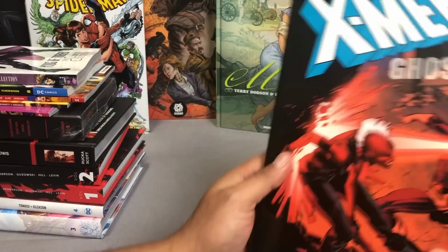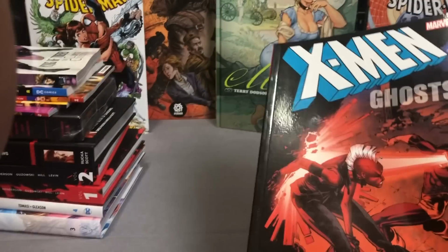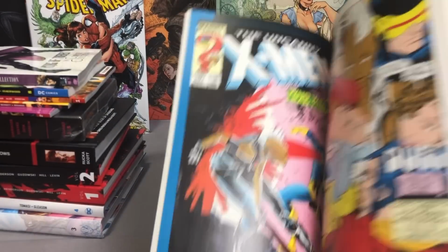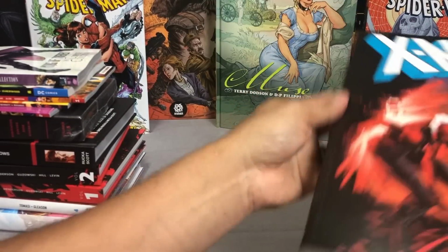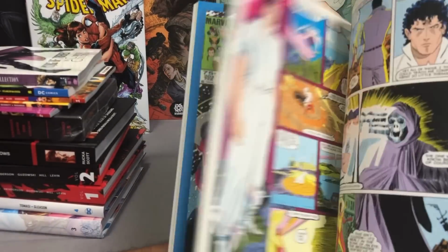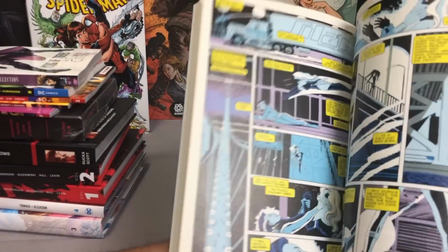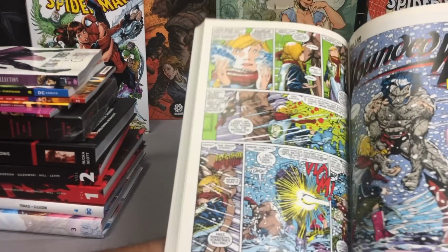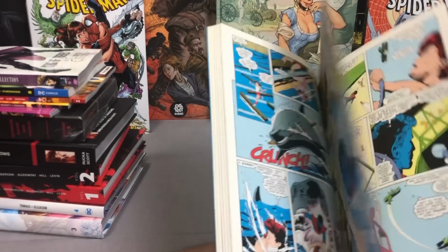Next up, thank you, Nash Villains. He found me a copy of X-Men Ghost. But I guess this is not necessary anymore because this is not an Epic collection, so I don't see a reprint coming. And the Marvel Masterworks of some of these books has been announced already. Actually, I broke the news on the channel.